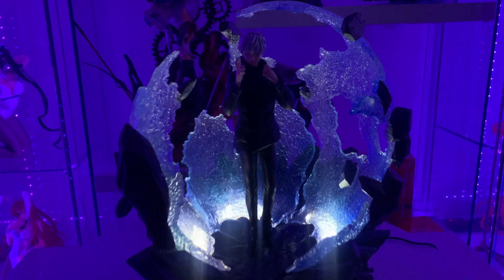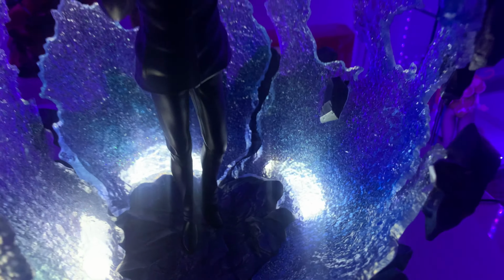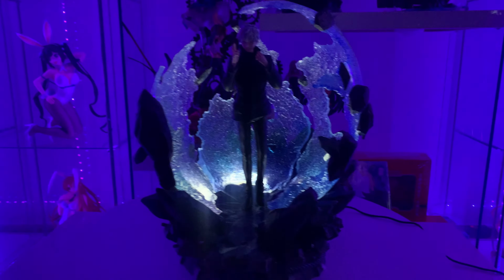And this is with the LED lights on and the lights in the background turned off. But honestly, you guys, this thing looks better in person. And like I said, if you're trying to get into collecting statues like this, I highly recommend this one.